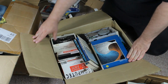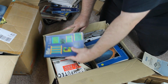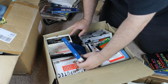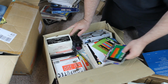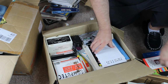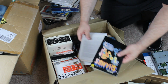What have we got in here? Oh. TRS, okay, that's the manual for the printer. Neat. Color Computer Graphics. Color Computer Programs. Tandy, just Tandy. The other logo. Okay, so this looks like the manuals and program catalogs. Looks like this guy's kept all the documentation. We've got an internal 5 1/4 inch. More documentation.